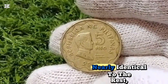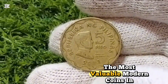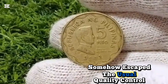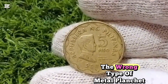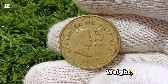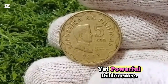One coin, nearly identical to the rest, was quietly transformed by a rare minting error that would make it one of the most valuable modern coins in Philippine history. This particular coin, struck in 2002, somehow escaped the usual quality control process at the mint. Experts believe it was minted on the wrong type of metal planchet, possibly one intended for another denomination, giving it an unusual weight, color, and thickness, while the design remained the same. The incorrect composition created a subtle yet powerful difference.